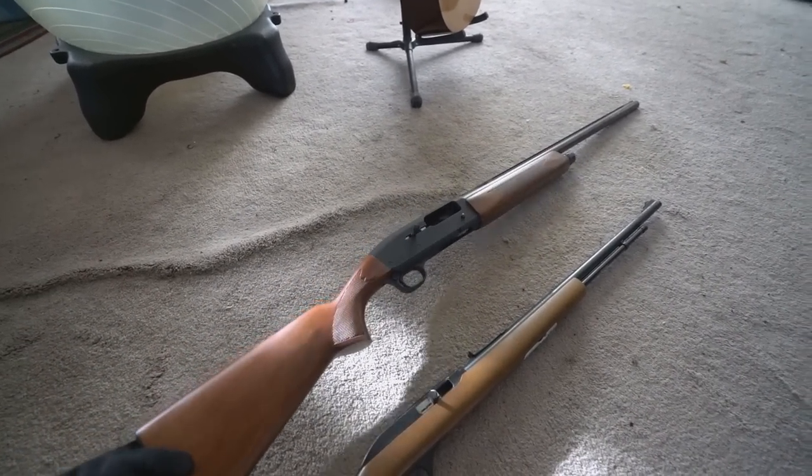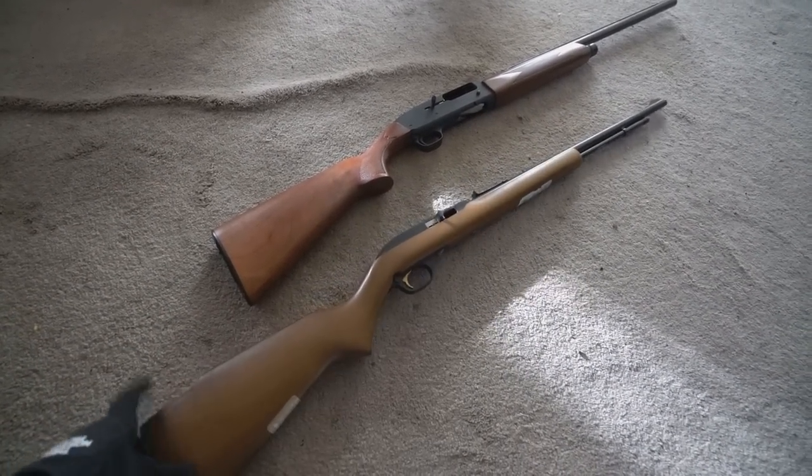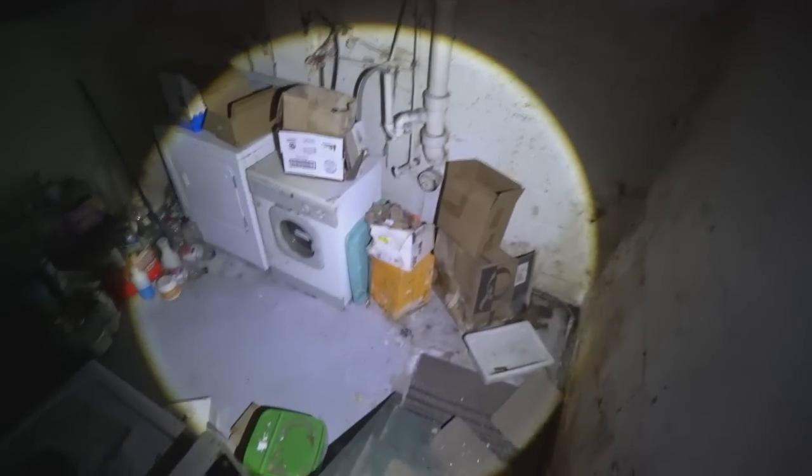I mean, beautiful guns. I think this one is a .22, and then that one is obviously a shotgun. The only thing we didn't explore is the basement. Josh is already down here.